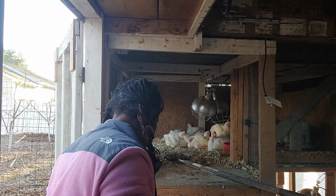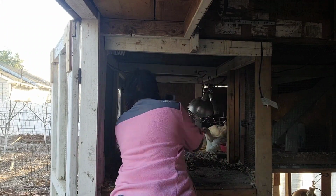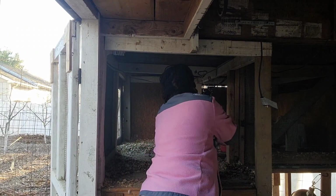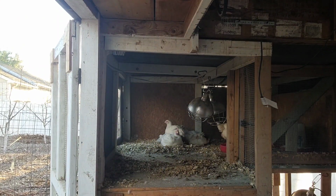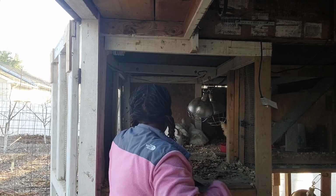Another day with the meat birds. I'm here cleaning out the coop, observing them, paying attention to how they're moving around and if they're in distress, because they are very heavy birds. They were bred to produce meat, so naturally they will be consuming a large amount of feed on a daily basis.